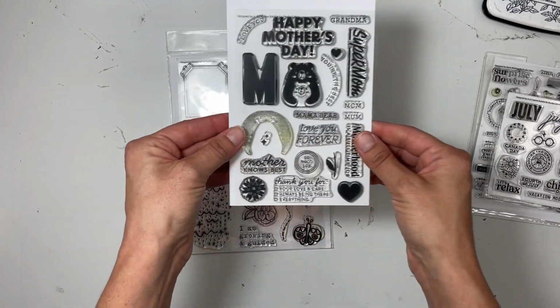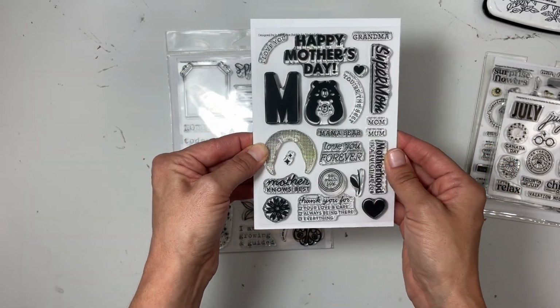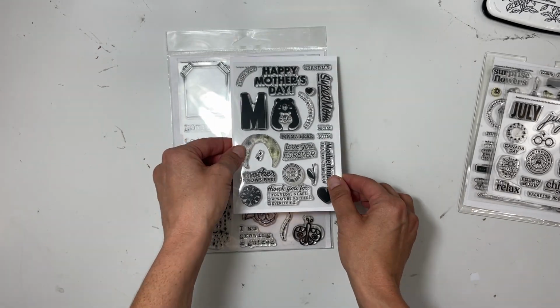This is one I just got as well. Happy Mother's Day. I love it. I'm obsessed with this stamp set. I love the little flowers. Let me show you the project I just did because it's cute and simple and to the point.